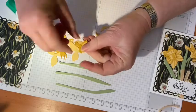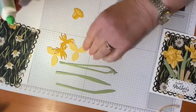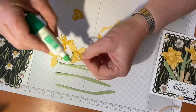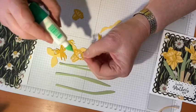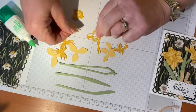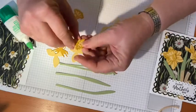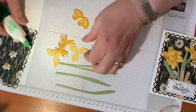Okay, so you notice those pair up perfectly. So since we got two, let's make two. And if you look in the Stampin' Up catalog, you will also see they will often have just a little bit of how to do it. They used to make videos on all these things. Now they let us figure it out.